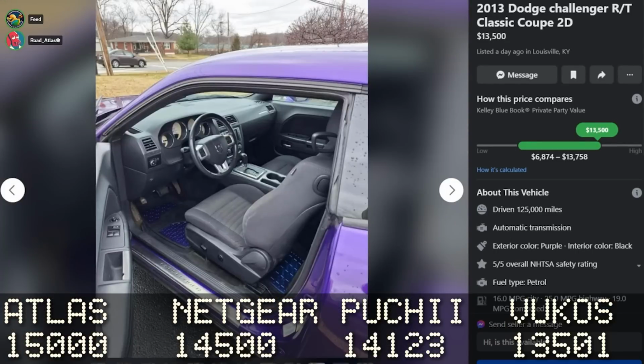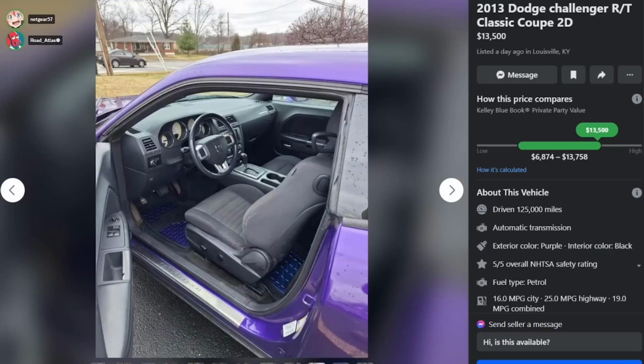Damn. You're all over. Oh, God wins. Damn it, I went over by a dollar. I thought about bidding 13.5 off of that 13,501 because I was like, what a stupid bid. Oh, you know what? I was thinking a dollar, but the floor was 12, and I didn't realize how much the last one was. Dang it. Well played by Puchii.